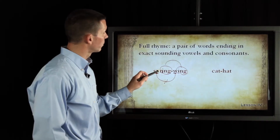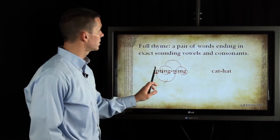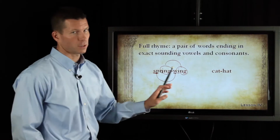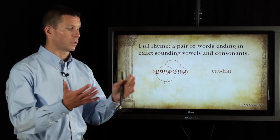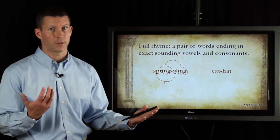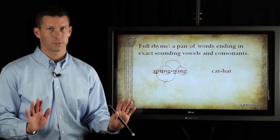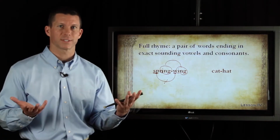That means that you have a full rhyme. Ing and ing match each other perfectly. Again, the spelling is not what we're looking for, and that's a common pitfall, for students to think, well, they're spelled the same, therefore they must rhyme. Or they're spelled differently, and therefore they must not rhyme. It does not have to do with spelling, which is a relief to some of us, right? It all has to do with how the words sound.